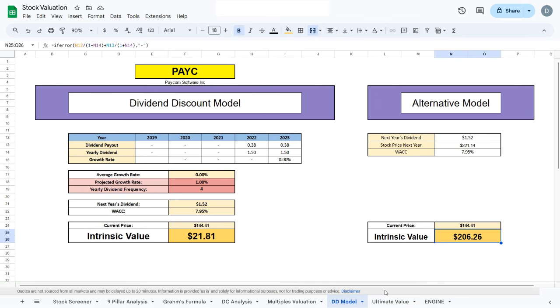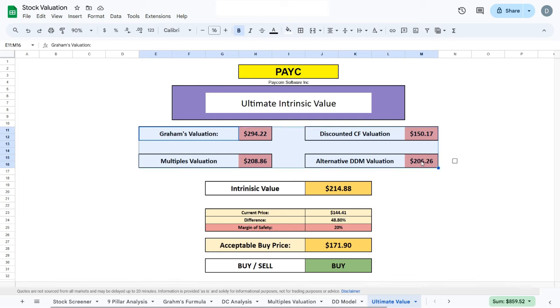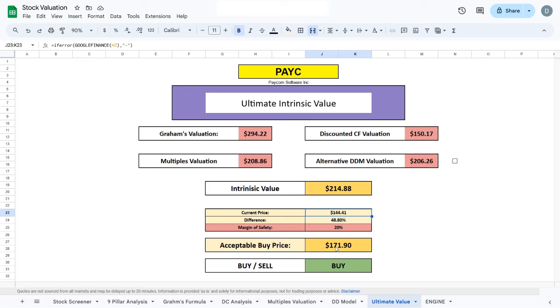And after carrying out this valuation, we can jump to our ultimate valuation, where we will average out these 4 valuations we just did and get an intrinsic value of $214.88, which is 48.8, almost 50% higher than the current trading price of the company.